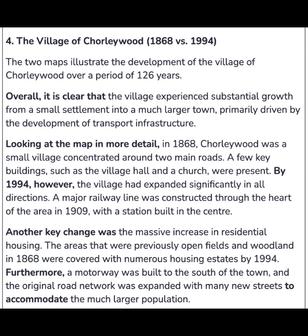Looking at the map in more detail, in 1868, Chorleywood was a small village concentrated around two main roads. A few key buildings, such as the village hall and a church, were present. By 1994, however, the village had expanded significantly in all directions. A major railway line was constructed through the heart of the area in 1909, with a station built in the center.